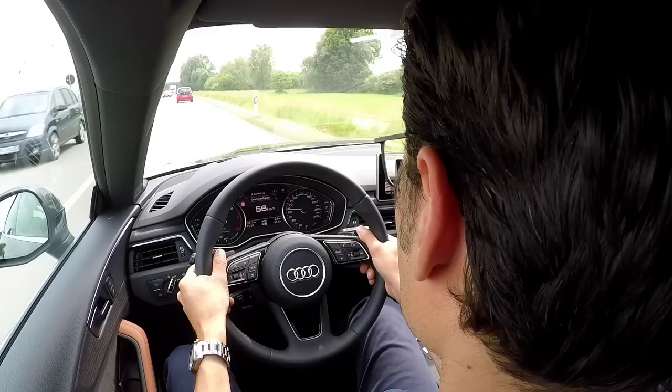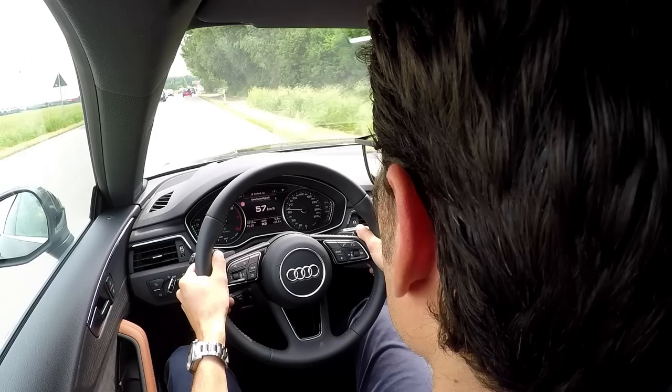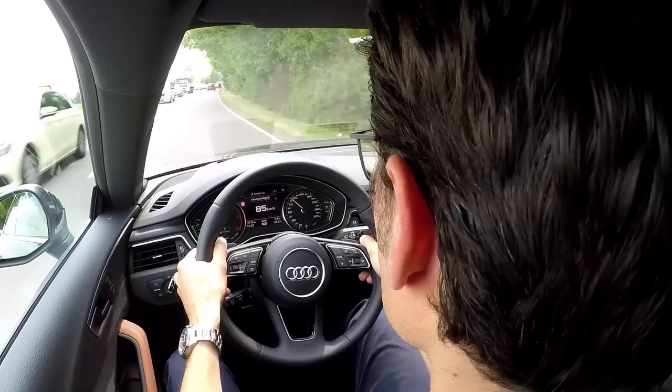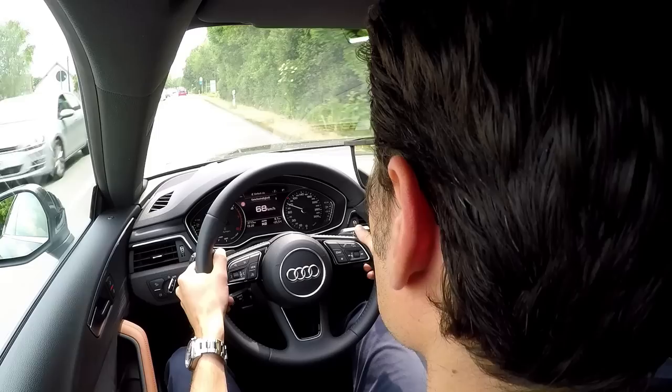Let me shift back, because I can do that manually here with the shifting paddles, and then I can show you some of the performance. Let's see if I just do some mid-term sprint, like in third gear from 60 to 80, something like that. That was already 85, for example. Or, third gear, let's say from 70 to 90. That's already there, and you see, fast response.